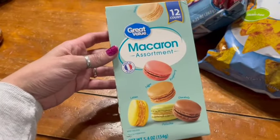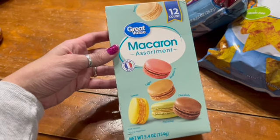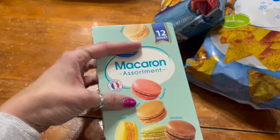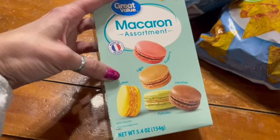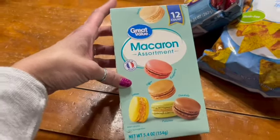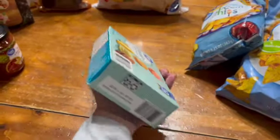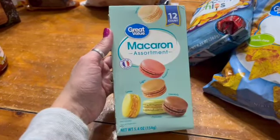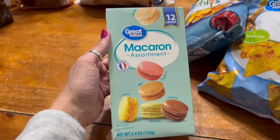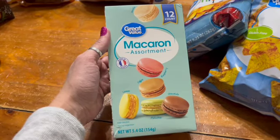But these are $5.96, and they are so good. So they break down to about 50 cents a macaroon. You've got vanilla, raspberry, coffee, lemon, pistachio, which is my personal favorite, and chocolate. So good. I did a video specifically of these when I ran across them for the first time. I was so happy. And for my birthday that year, I bought like 6 boxes of them and just put them out on a platter. And me and the family, that's what we had for my birthday treat. It was lovely. So good.